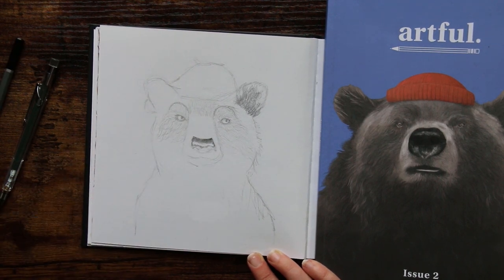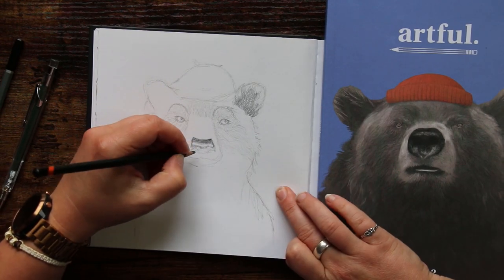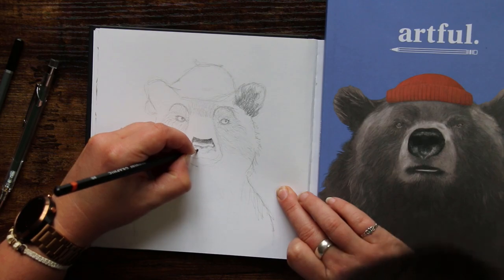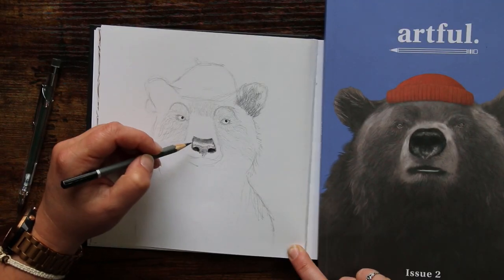Now for the nostrils, I'm just going to grab a really, really dark pencil, and that's a place that I will start with when I'm doing my doggo draws. So I've got an 8B here, and we're just going to get those nostrils in. Okay, now we can continue down on this nose here. Now here's the fun bit.